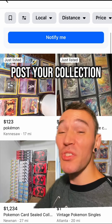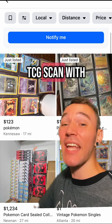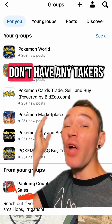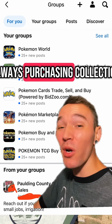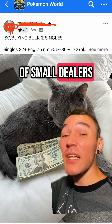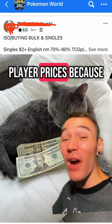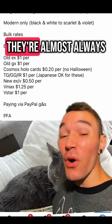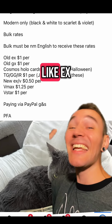You can technically post your collection locally on Facebook Marketplace, showcasing the TCG scan with the total market price. But if you don't have any takers, there are tons of Pokemon groups where people are always purchasing collections. There are tons of small dealers in this group that are paying between 70 and 80% TCG Player prices because the market is so hot. They're almost always transparent about the percentages or the bulk rate for cheaper cards like EX and V.